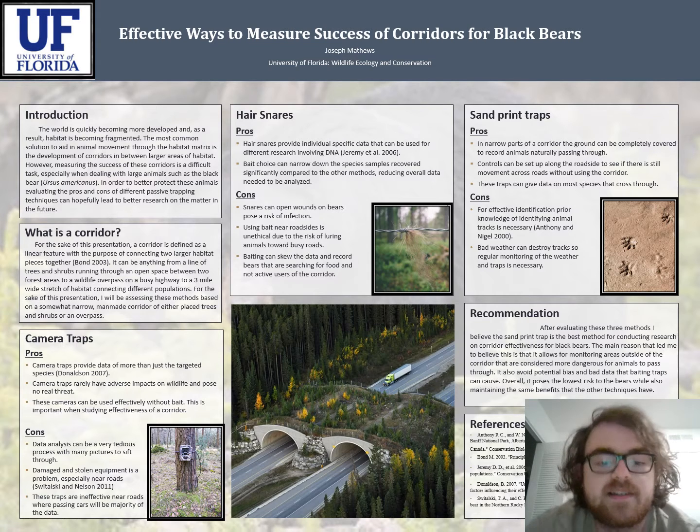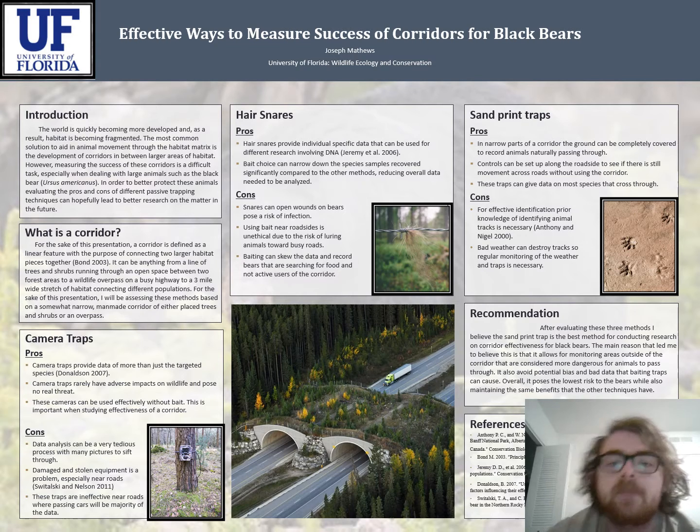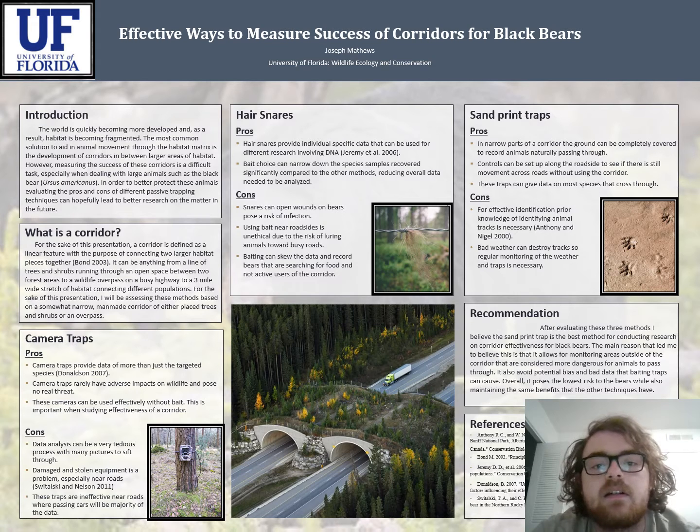So the cons of camera traps: analyzing the data can take a long time because there are so many pictures to sift through. They can be damaged or stolen, especially near areas where there's high human activity. And these traps are pretty ineffective near a road, just because you could potentially get pictures of a million cars going through the road. The second technique that I looked at were hair snares.